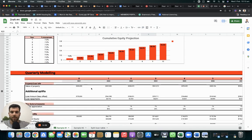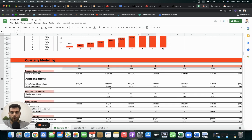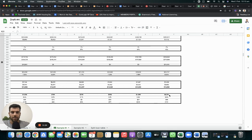As you can see, at 300,000, year 10, we're looking at just under $600,000. So it's doubled in 10 years. Same with the other property that we had. Now, if we look at it, it's negative geared in the first 2 years. So it's gone from 600 to 108. As you're paying the debt, it reduces. And as you can see, you start to be in a positive cash flow. By year 10, it's putting 2 in your pocket.